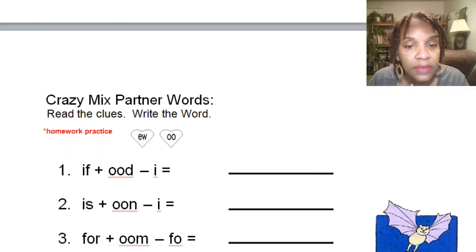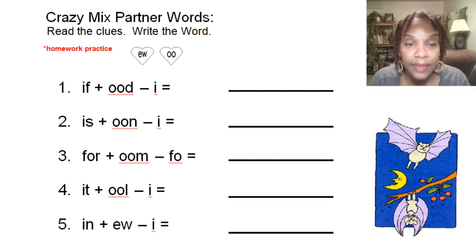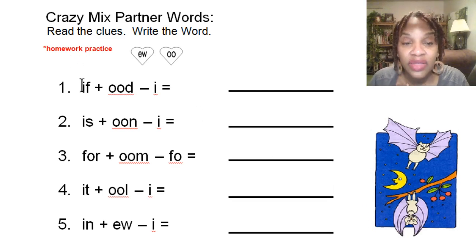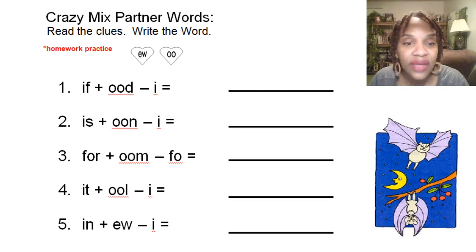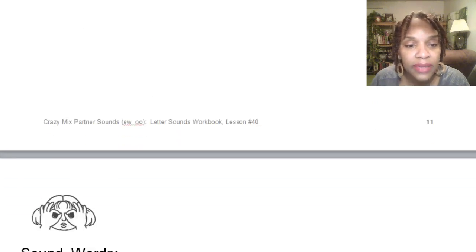All right, moving right along, more homework. And this is the crazy mixed partner. Read the clues and write the words on the line, and all these words feature the ooh sound. In the very first clue, number one, you're going to write the word if. You're going to think about the word if plus OOD. If you take away the I, what's left? Food. All right. So you're going to read the clues and write the word that's left. And I'll always use them in a sentence. All right. What's coming up next?